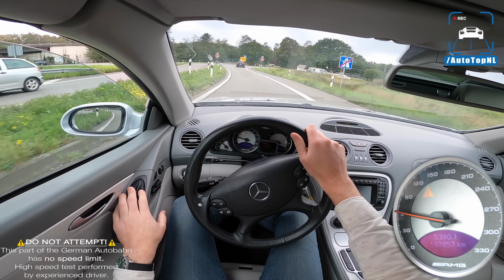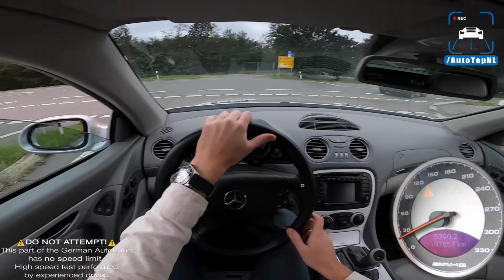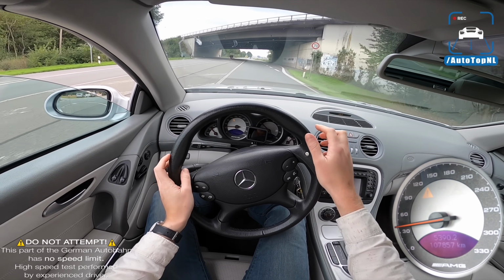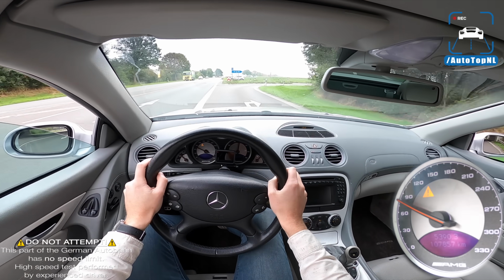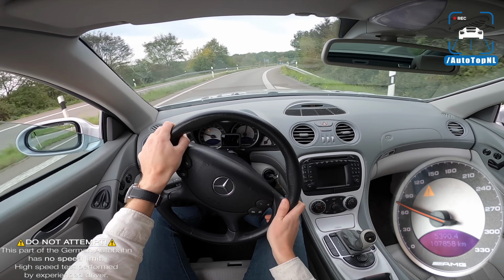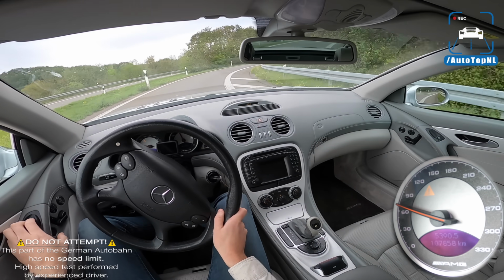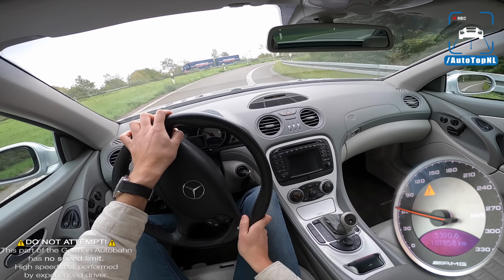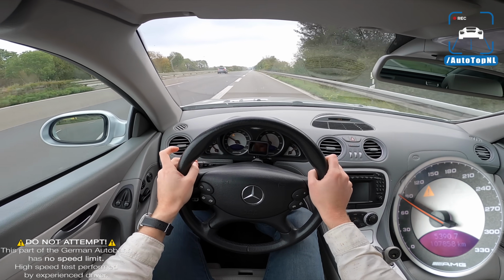Alrighty, so we've got a little tunnel here, of course. Windows down. Yes, please. V8 tunnel. Yes. Oh, that is delicious. Yeah, I'm really not doubting the fact that this car has the power they claim and probably even a little bit more, because it's a 17-year-old car and it performs insanely well.